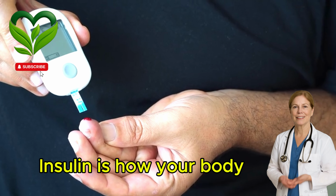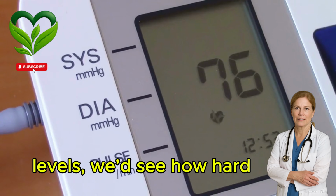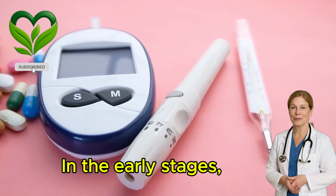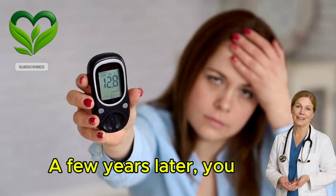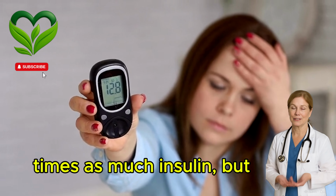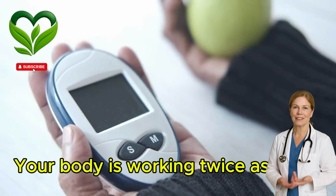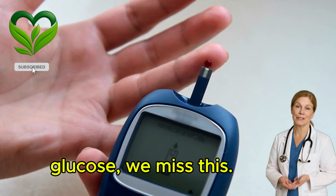Insulin is how your body keeps blood sugar in check. If we measured insulin levels, we'd see how hard your body is working to maintain that balance. In the early stages, glucose and insulin might be in harmony. A few years later, you could have 2 to 3 times as much insulin, but the same glucose level. Your body is working twice as hard to keep blood sugar down. If we only measure glucose, we miss this.